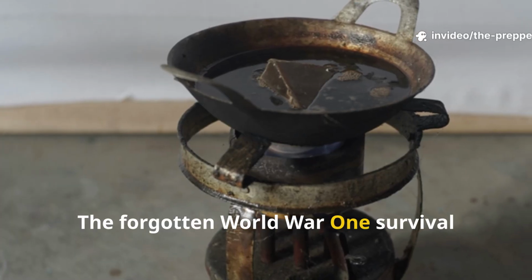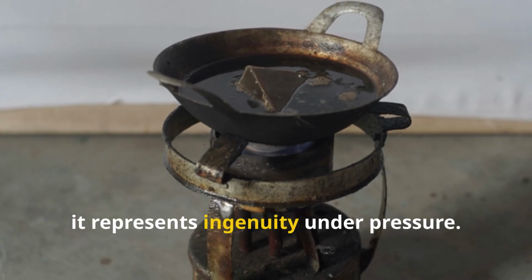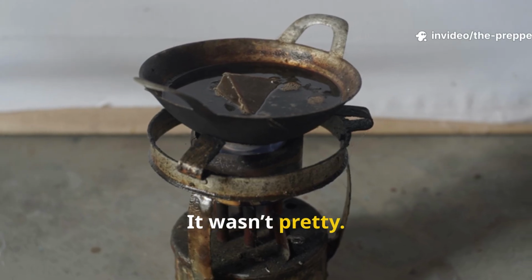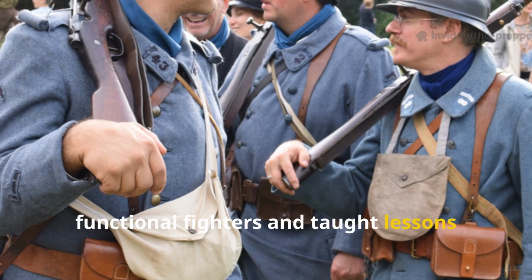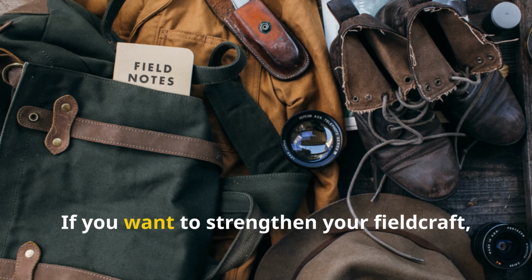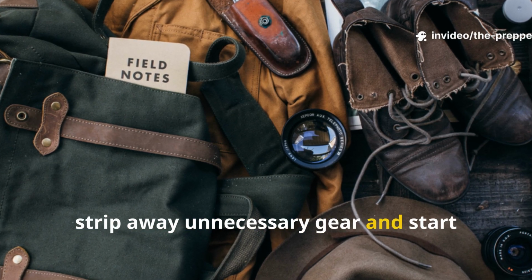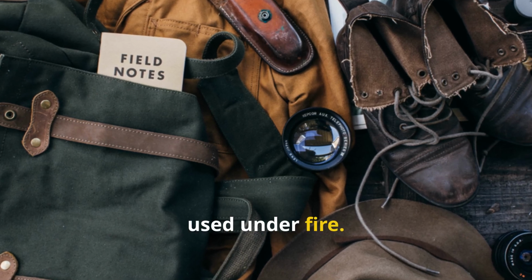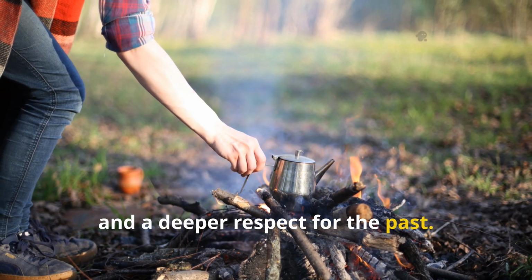The forgotten World War I survival stove earns its place in history because it represents ingenuity under pressure. It wasn't fancy, it wasn't pretty, but it turned freezing soldiers into functional fighters and taught lessons that modern survivalists should still embrace. If you want to strengthen your fieldcraft, strip away unnecessary gear and start with the same minimal tools the Tommies used under fire. You'll come away with sharper instincts and a deeper respect for the past.